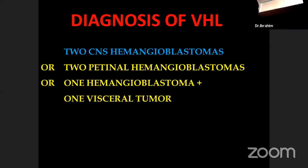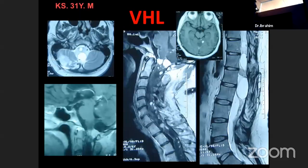So how can you diagnose von Hippel-Lindau disease? You have to have two CNS hemangioblastomas. One is not enough. One is called sporadic. Two means that you have von Hippel-Lindau. Or you have two retinal hemangioblastomas. So either two retinal or two CNS. Or one hemangioblastoma of retina or CNS plus a vascular tumor. In this case, you would call it a syndrome. So this is how you diagnose von Hippel-Lindau disease.